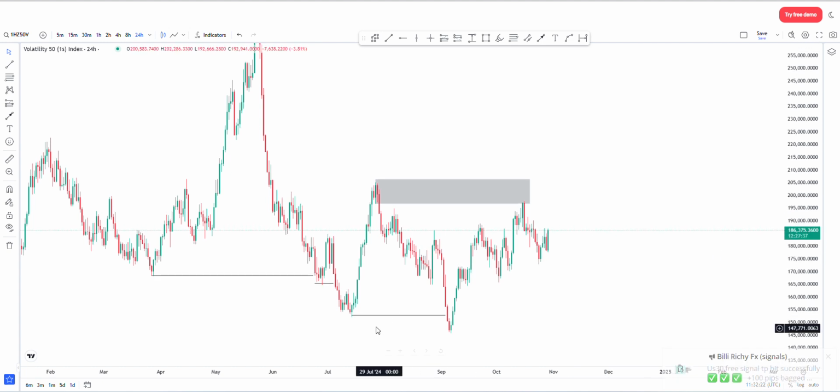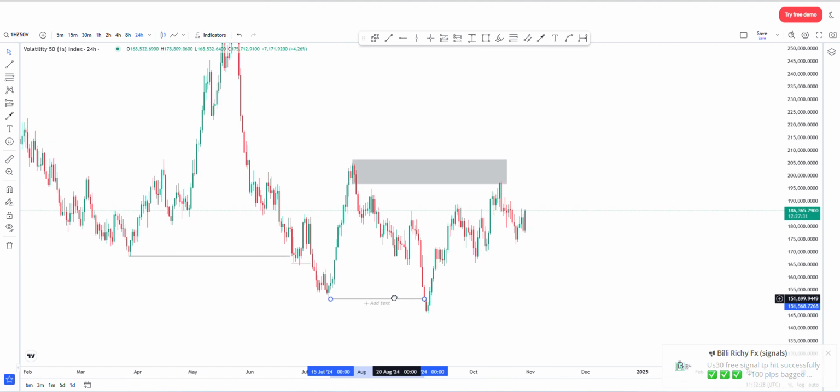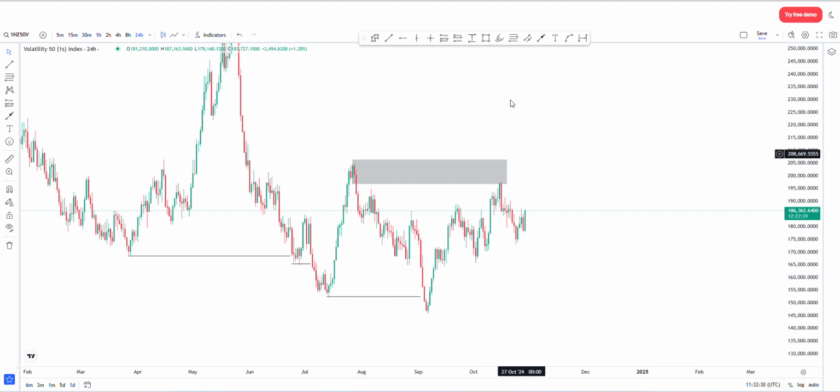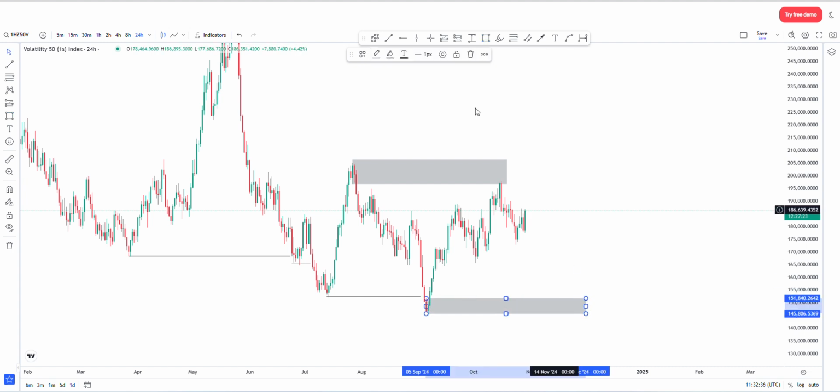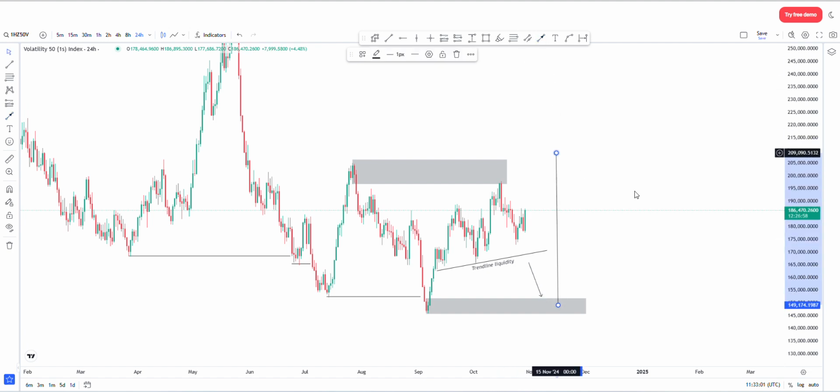I told you I didn't really have a bias, but we'll keep going down to see which trade we can find. So as price traded down and mitigated this supply zone, I was thinking that this is a demand zone that has not also been mitigated. So if anything at all, price was going to treat this as trend line liquidity. That is, if you are going to go down, price is going to use this as trend line liquidity to tap into this demand zone and then give us a bullish move.